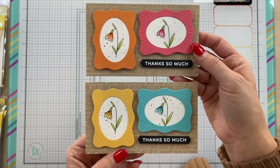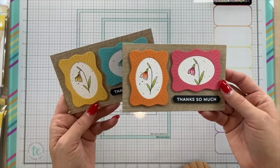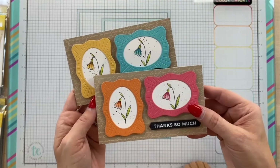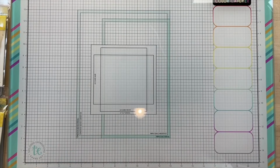So a couple of thanks cards. I'm in need of a lot of those lately. Yes. I have a long list at my desk of thank yous that I need to send out. So you were truly inspired by that one little rubber stamp. I know. Those are adorable, Taylor.